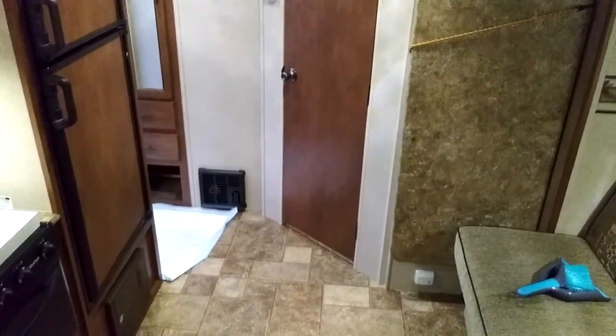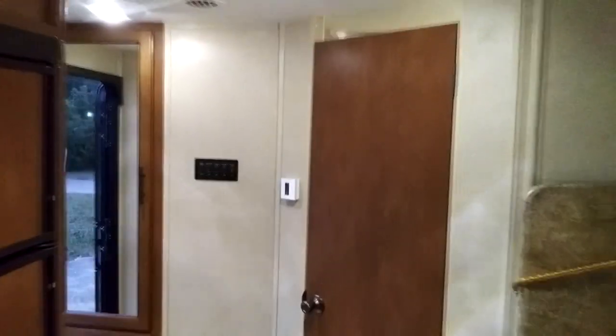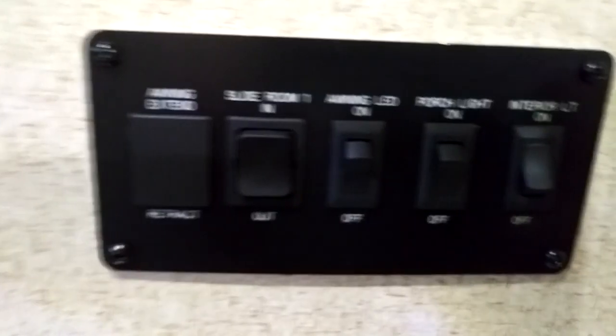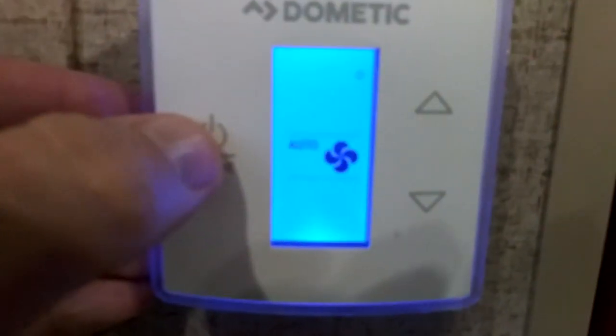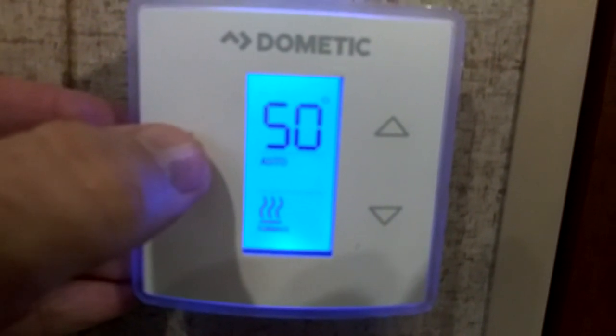Okay, this is looking towards the back of the trailer, and you can see the bathroom door. And here is the control panel for opening and closing the slide, pushing it in and out. This is the newest and the latest version of the Dometic thermostat. I added this new one after I purchased the unit, the thermostat, and also the control box inside the air conditioner itself. They work together.